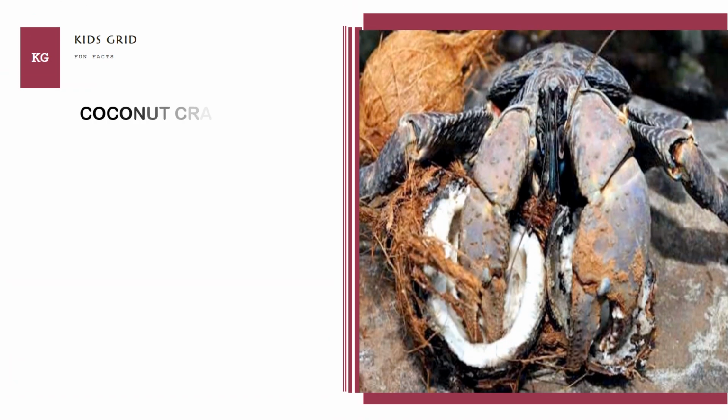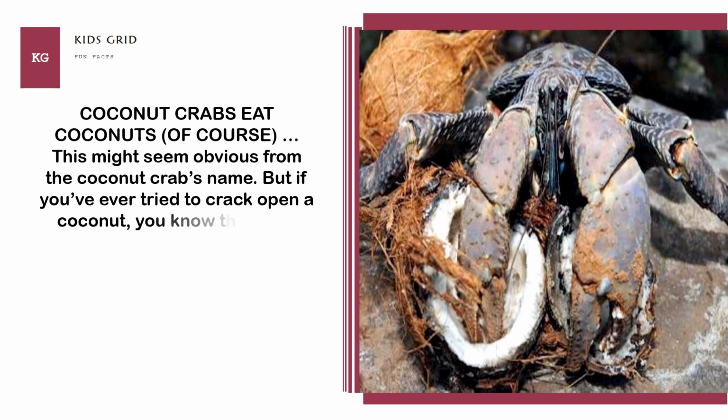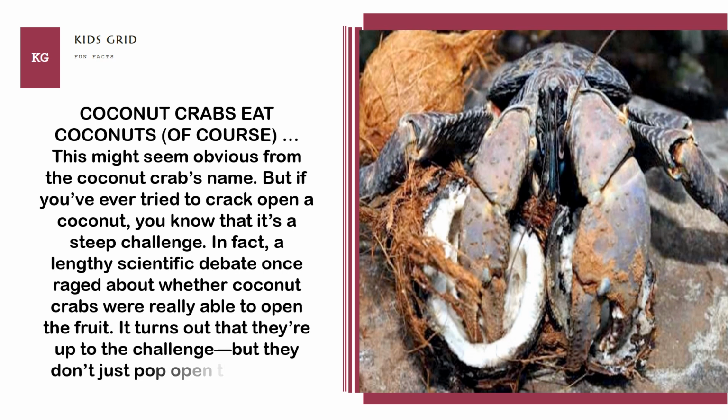Coconut crabs eat coconuts, of course. This might seem obvious from the coconut crab's name. But if you've ever tried to crack open a coconut, you know that it's a steep challenge. In fact, a lengthy scientific debate once raged about whether coconut crabs were really able to open the fruit. It turns out that they're up to the challenge, but they don't just pop open their prize and dig in.